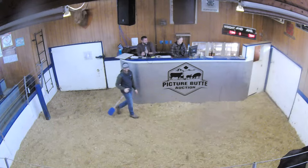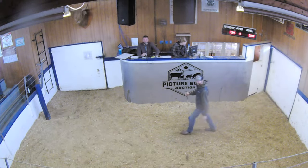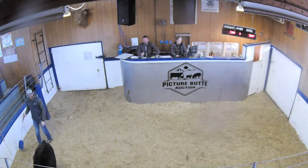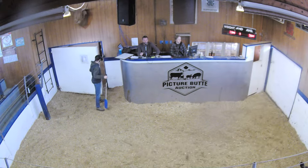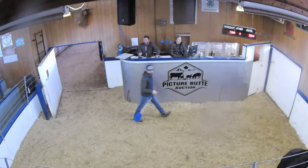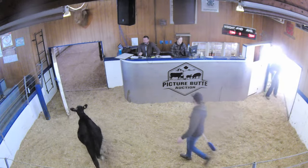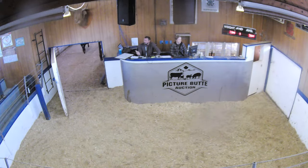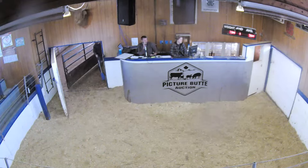396 pounds, and a good steer here on him. Starting at 420, 365, 370, 375, 380, 385, 390. Alberta Prime, $3.90. Same way. 390 going to pen 20, Alberta Prime 20.